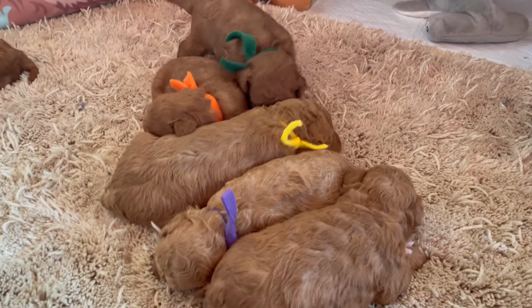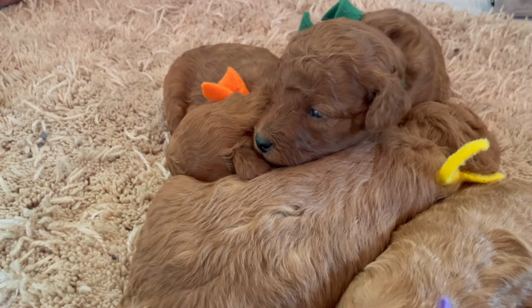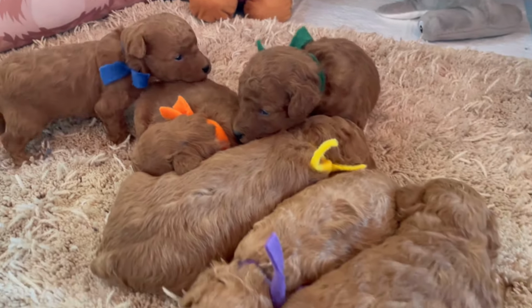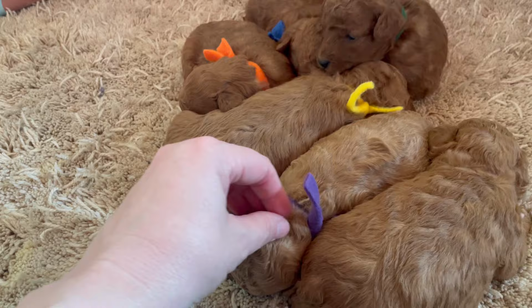But, you know, some of our new mamas, they don't quite understand what's going on, but our mamas that are experienced know what they're doing. They kind of teach the babies to follow the leader. They keep them very clean. They keep their whelping area very clean. And that helps with the potty training.